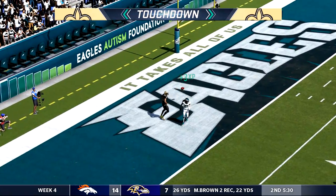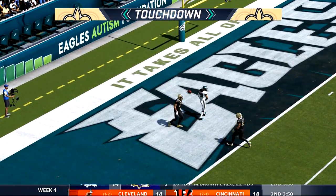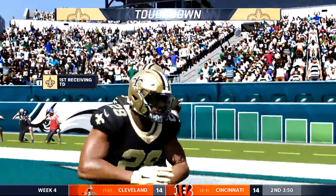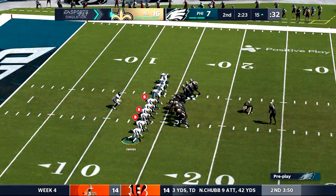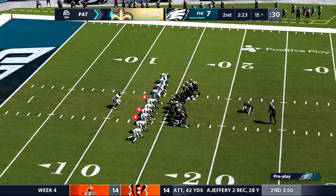And he'll take it into the end zone for the Saints. Brees, touchdown! Complete to Michael Thomas. Michael Thomas, touchdown, New Orleans. His fourth touchdown on the year. Dan Bailey lines up for the point after, and the Saints stretch that lead out further.